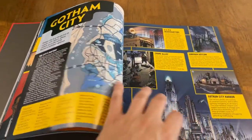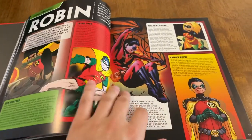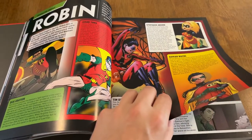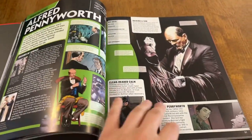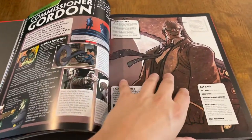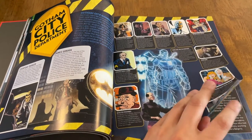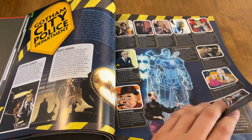Batman's always been my favorite superhero. I don't know, I guess I just like the dark elements of his character and even the Bruce Wayne, real life version of Batman, Alfred, I mean, just so many great characters, Commissioner Gordon. Not sure why, but Batman always felt like home.